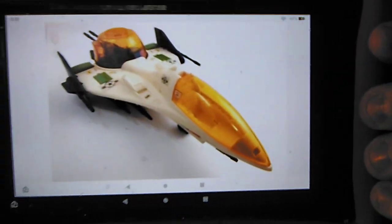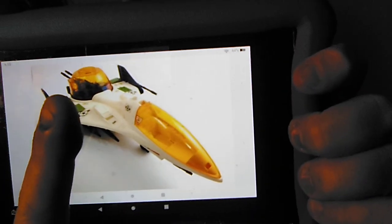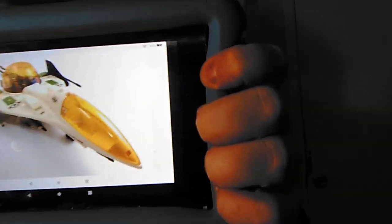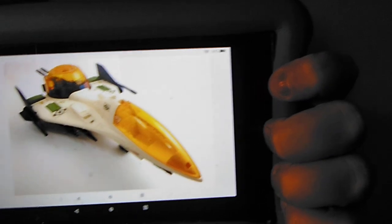Okay, now we get to the top 20. Now, this vehicle is one of my favorite jets growing up. I liked it a lot. It was more sci-fi than the regular jets. It is the Vector jet. I think it also had the bubble in the back that could detach, and it was a pretty awesome jet.